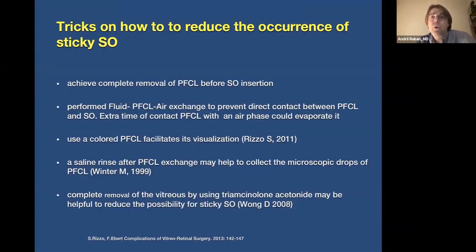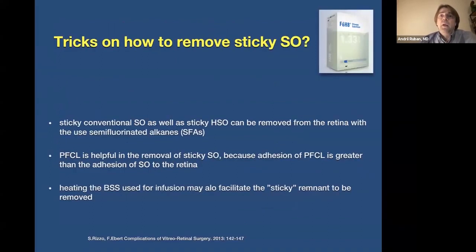We can also use a colored PFCL, which facilitates its visualization, as proposed by Stanislav Rizzo. A saline rinse after PFCL exchange may also help to collect the microscopic drops, as we showed previously, and complete removal of the vitreous by using, for example, triamcinolone acetonide may also be helpful to reduce the possibility of sticky silicone oil, as proposed by David Wong. How safe is it to remove sticky silicone oil?